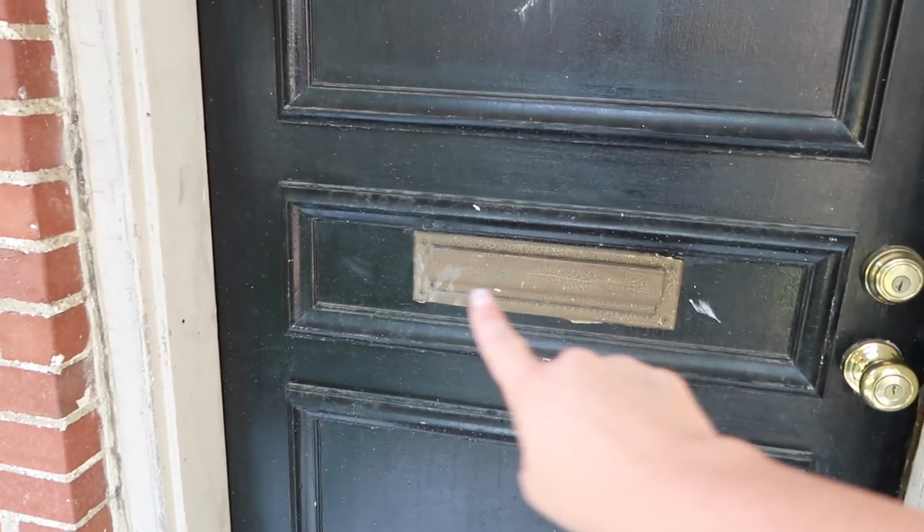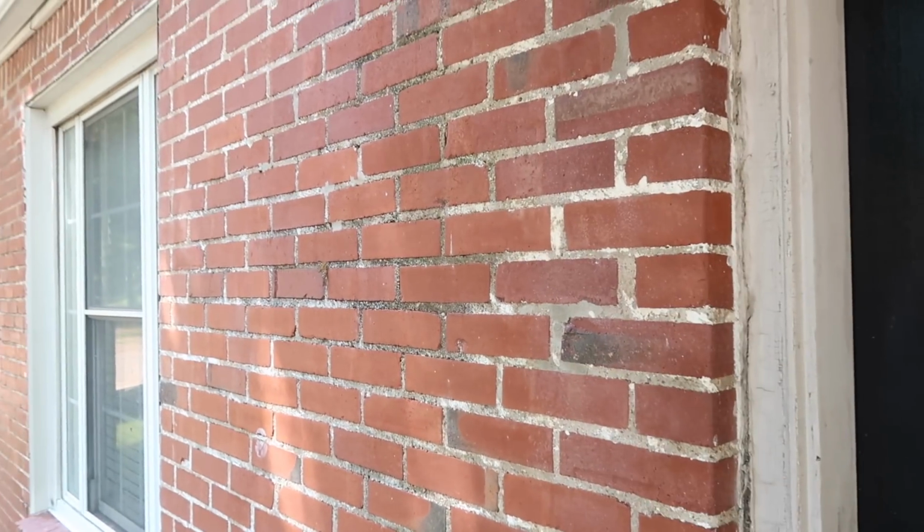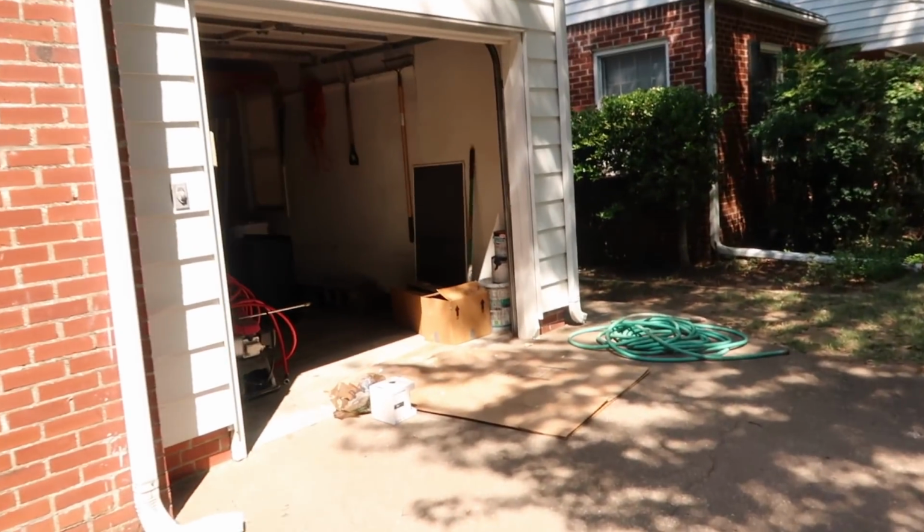So we're gonna close that off. I still wanna keep the look, but I'll find a way to keep that shut. And then we'll have this mailbox hung right here, but we're not gonna hang it until this all gets painted white. But now we'll head over here to this side.